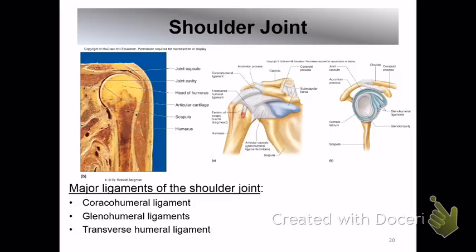So pause the video, look at that. And one thing hopefully you picked out, in all 3 of these, you can see the word humerus, right? The arm bone. So hopefully you'll be able to pick out that it is the shoulder, right? So you don't have to be able to spell these or anything like that. Just be able to pick out which joint.